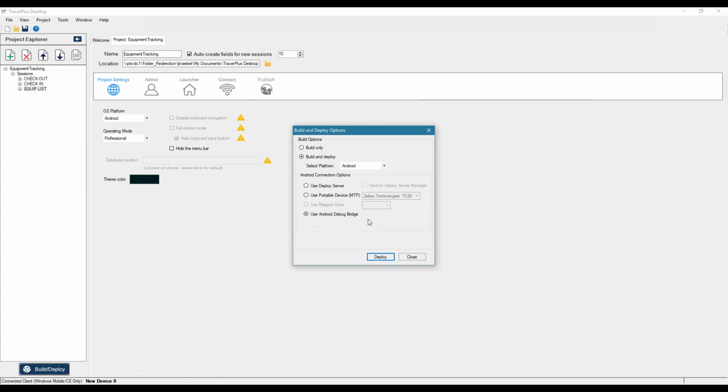Another option, which is less commonly used, is to use the Android Debug Bridge, or ADB. You can use this method if you have Android debugging enabled and you have ADB server installed. This is kind of a last resort if the other two methods aren't working. But we find that the deploy server always works unless you just don't have network connectivity to do that. Otherwise, you can use the MTP method.